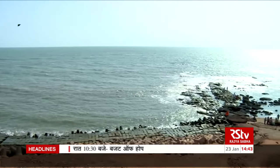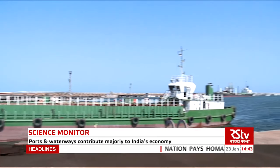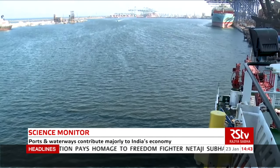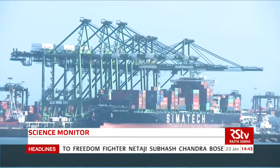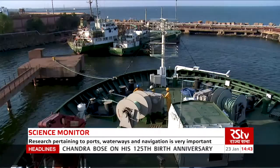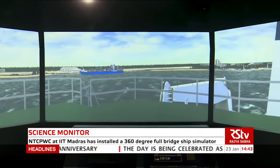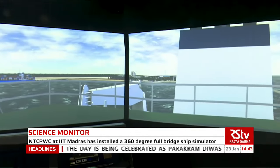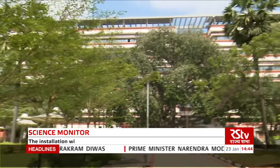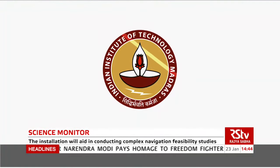India is blessed with a long coastline. Therefore, our ports and waterways contribute exceptionally to international trade as well as our economic development. This makes research on port development, waterways and navigation absolutely necessary. In this series, a 360-degree full bridge ship simulator has been installed at the National Technology Centre for Ports, Waterways and Coasts in IIT Madras.